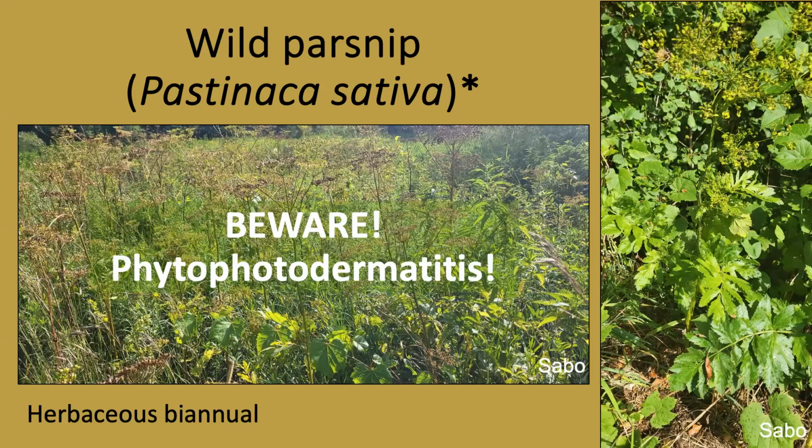Wild parsnip is a species that I'm just starting to notice around Pennsylvania. It's very common in the Midwest. This is a species that actually gives you a really bad rash when you have the sap on your skin and then you go out into the sunlight. So this is one that everyone should be aware of, so that you're not getting these blisters.